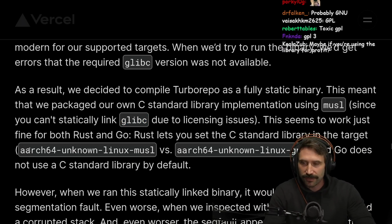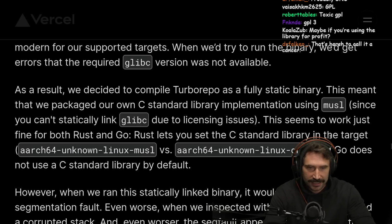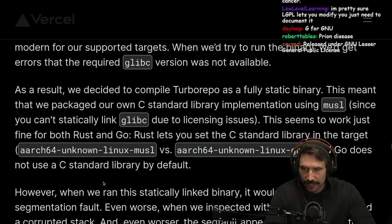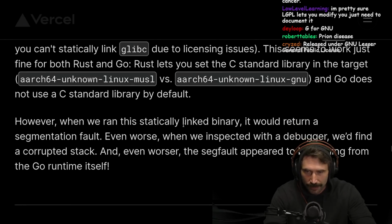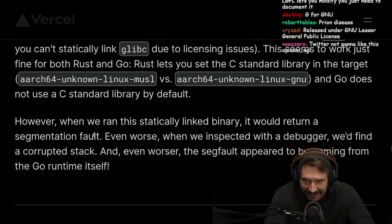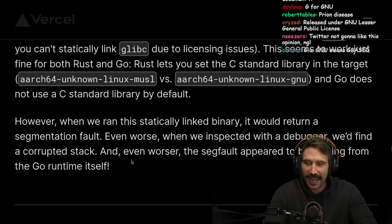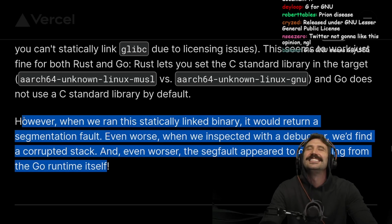This seems to work just fine for both Rust and Go. Rust lets you set the C standard library in the target, and Go does not use a C standard library by default. However, when we ran the statically linked binary, it would return a segmentation fault. Even worse, when we inspected it with the debugger, we found a corrupted stack. And even worse, the segfault appeared to be coming from the Go runtime itself.